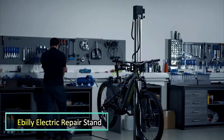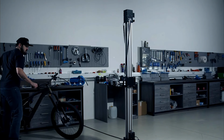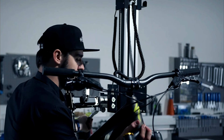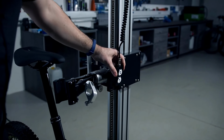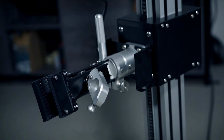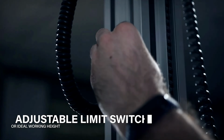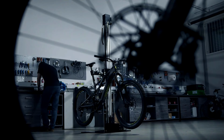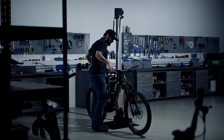Ebilly Electric Repair Stand. The Ebilly electric repair stand is built for speed and efficiency, lifting bikes at an impressive rate of 10 meters per second. Ideal for fast-paced workshops. It supports bikes weighing up to 40 kilograms and features a smart protection system to prevent overloading and ensure safe operation. Engineered for performance and durability, the Ebilly is available for $4,967.